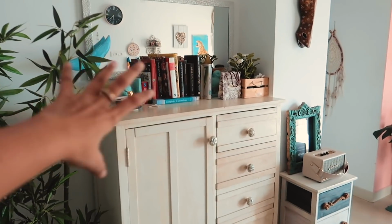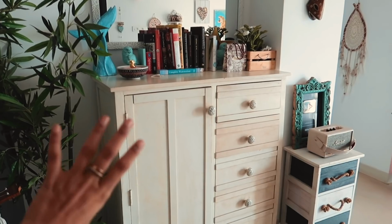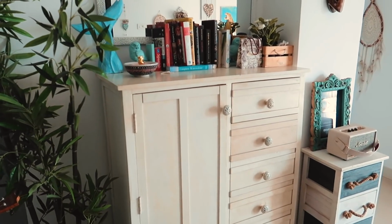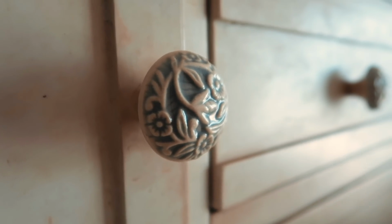So as you can see, this drawer unit here looks really old and has also lost its color, but I think somehow it just looks a little vintage because of that, and I kind of like it. I changed the knobs to these knobs that I picked from London.